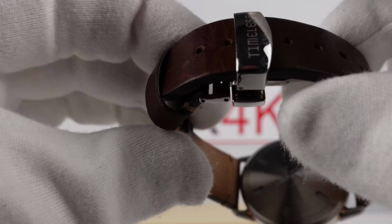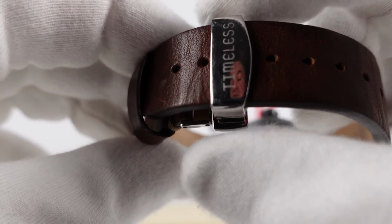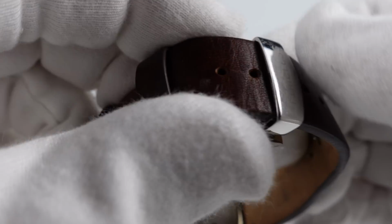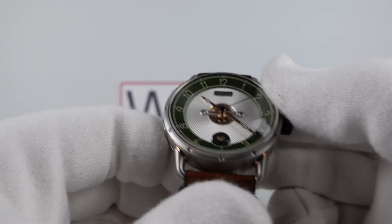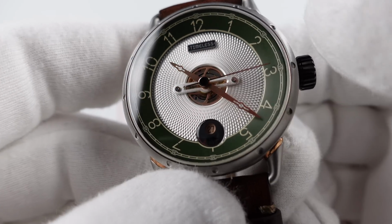Flawless mirror polishing to the top side, underside and flanks of the deployant, and nice firm resistance to the 2 button push triggers. No sharp edges, no burrs, and there's a nice heavy gauge to the 316L grade stainless steel deployant clasp. Now, one of my favourite aspects of this piece is the guilloche dial.